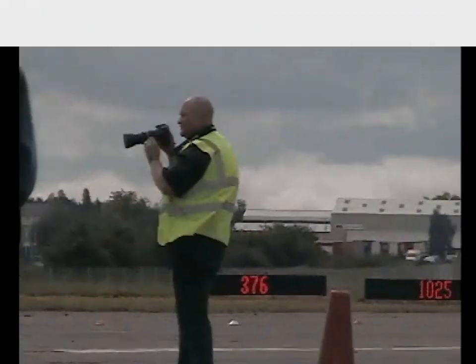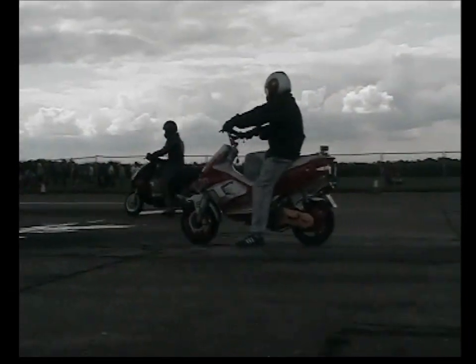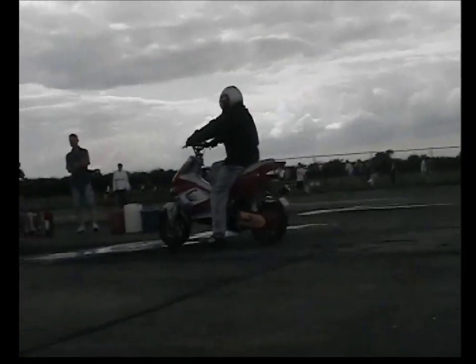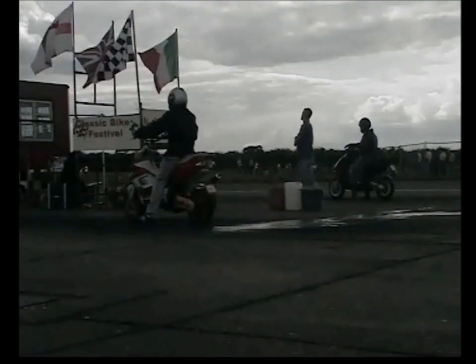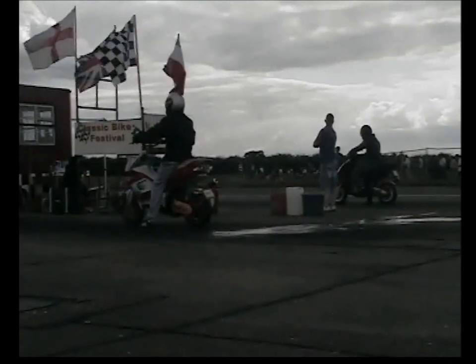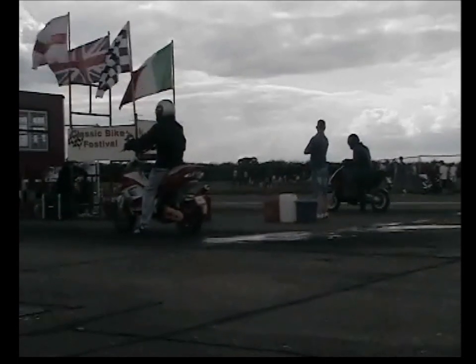Well, the victory, motorcycle speed. Lady James reaches the top end first. 12.05. Terminal speed 112, no improvement to him. And David Connolly on the Lambretta, almost identical time to before, 12.84 at 58 miles per hour.